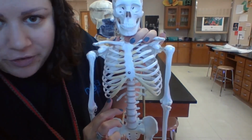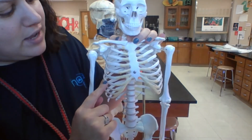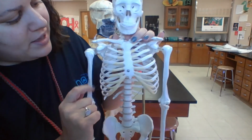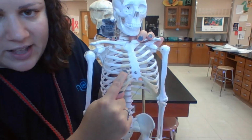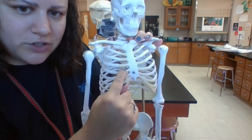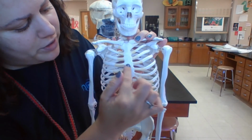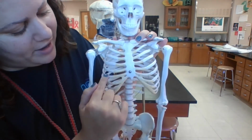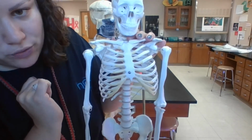So we have 12 ribs. I know that we have 12 ribs because we have 12 thoracic vertebrae, and each one has to attach to a rib. And if you notice, this is the rib, and then that slightly yellow part is the hyaline cartilage, the costal cartilage. All of these ribs connect directly to the sternum right here by that cartilage. The ribs that connect directly to the sternum are called true ribs.